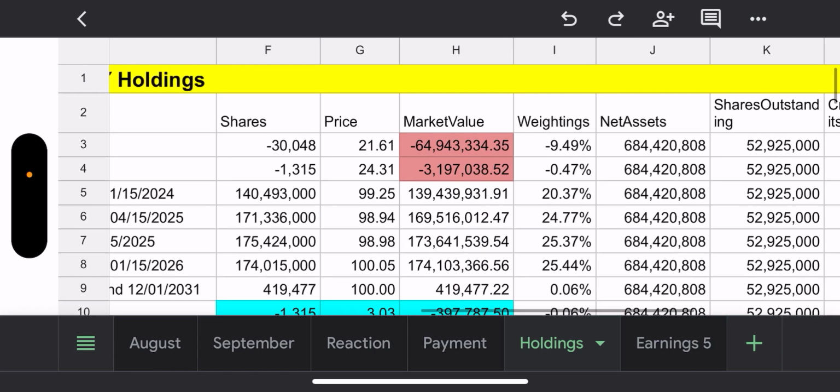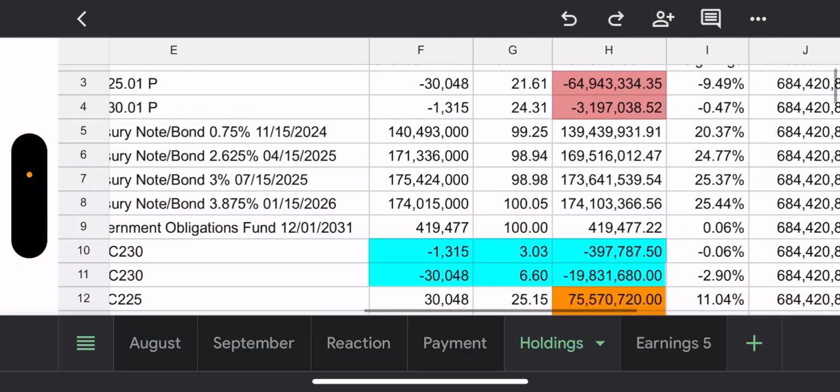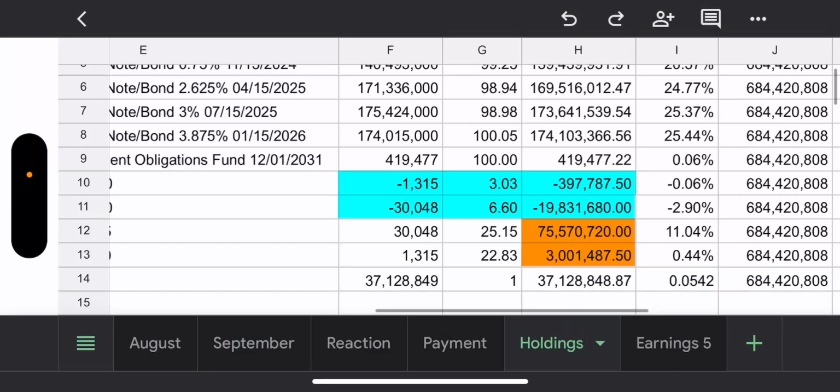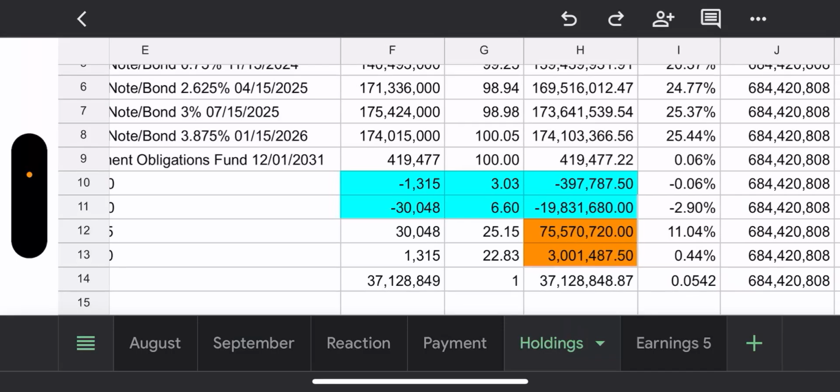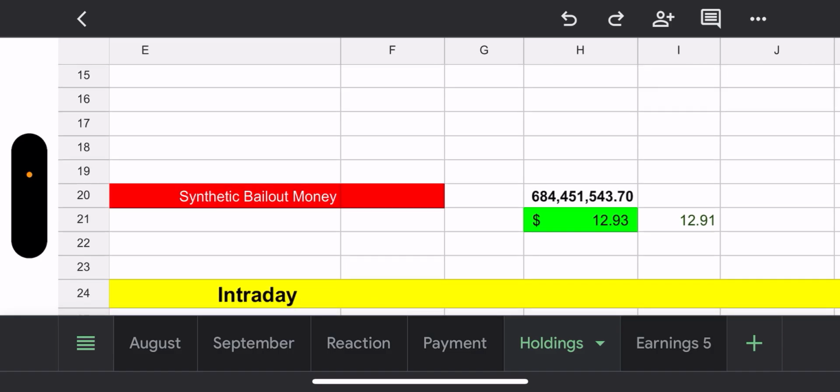All right, so here's the holdings. Do we care? Not really, because the synthetic expires very far away and the weekly calls are super, super tight. So we can only hope that Tesla stays flat or goes down for this week. All right, so total net assets for Tesla is 684 mil. The NAV is 12.93 and the trade price is 12.91.